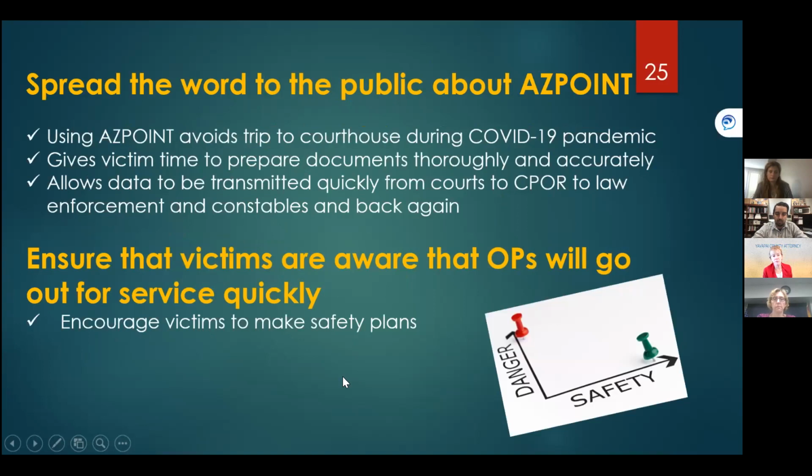I think first and foremost, help spread the word to the public about AZpoint. I'm pretty impressed that 16,000 individuals across Arizona knew about AZpoint in 2020 for something that just launched in January of 2020. I think that's really good progress, but we can still see that we have quite a few folks that were following the more traditional route. Using AZpoint avoids trips to the courthouse, especially during this pandemic. And there's so many features about this online portal that I think are just wonderful.